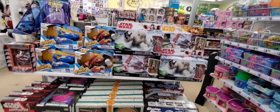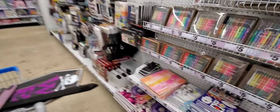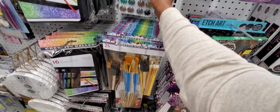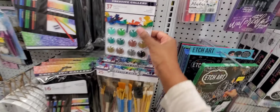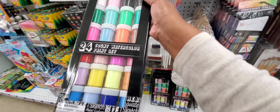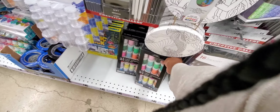Look at that. They've got Star Wars stuff. They're going to put it out in the regular stores. So, art kits. Look at that. Watercolor kits. Like, kids could come here and you can go crazy being creative. Is this acrylic paint or no? Non-toxic water. I need acrylic paint. So that's what I want.